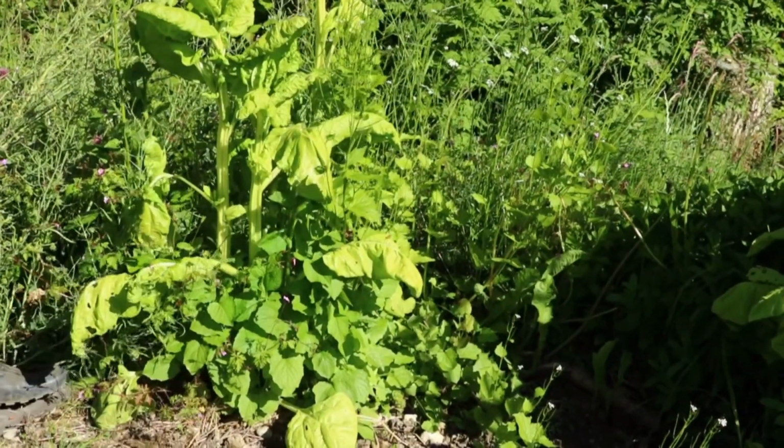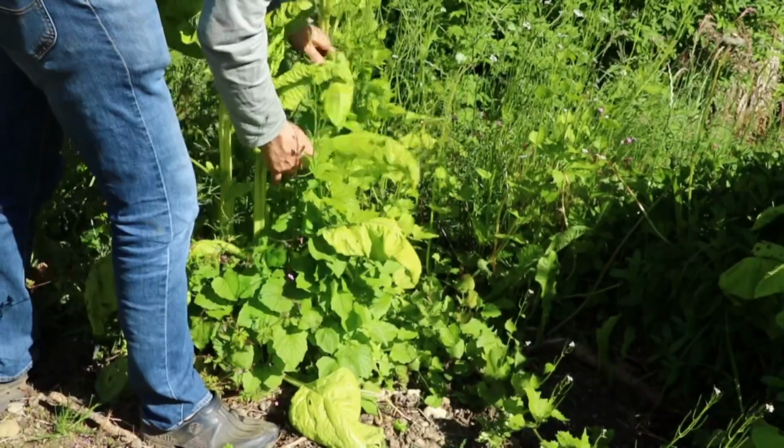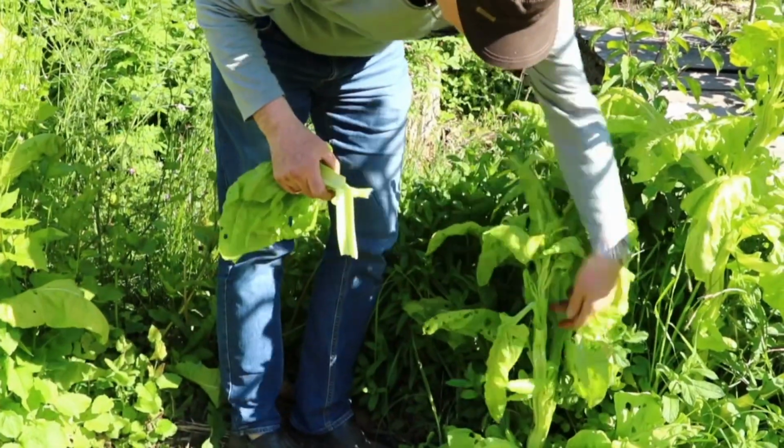And this is some of the spinach which we will be harvesting because they're a little bit overgrown. This is a different variety of spinach than what you normally see, the smaller ones. These have the bigger leaves.